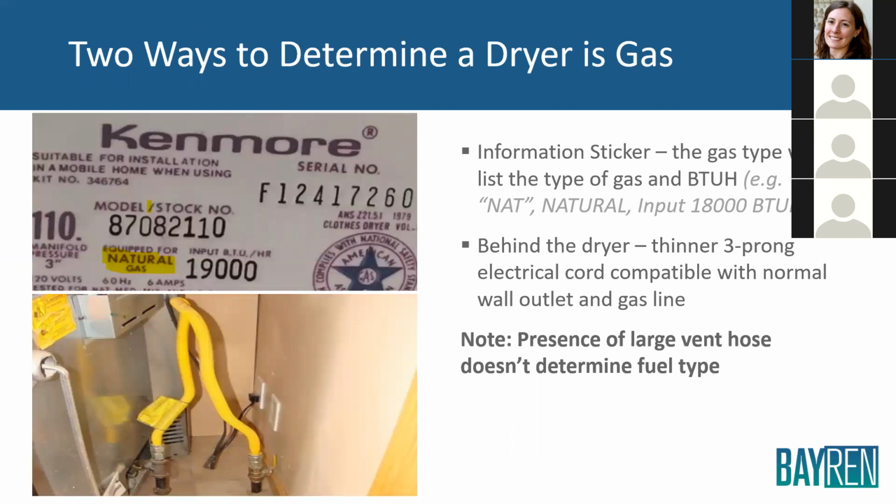There are two ways to determine whether a dryer is gas. One would be looking at the information sticker. If you're able to locate it, it may just say natural gas or NAT, and there should be a BTU number listed on there. And if you're able to get behind the dryer, you'll notice a thinner 3-prong electrical cord attached to a standard wall outlet, as well as the presence of a gas line. Just note that a large vent hose is just a hose and doesn't determine the fuel type.